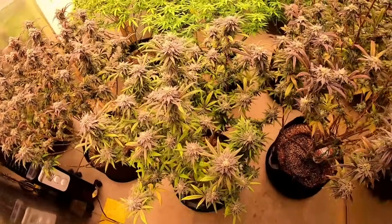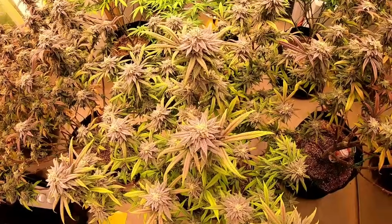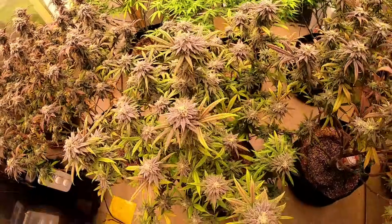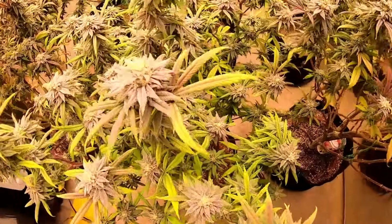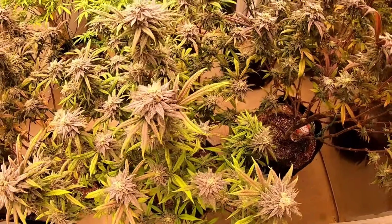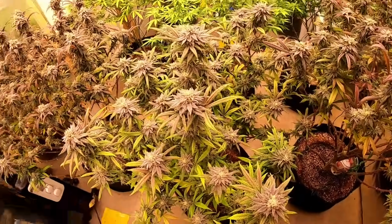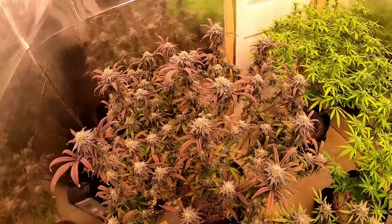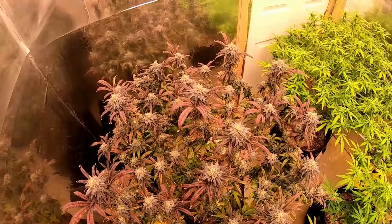Little sister. A little bit more pink and purple in the flowers. Leaves are still pretty damn green. Got it in and out. This girl's about 2 weeks away from harvest. This one's getting some really nice color on her as well.